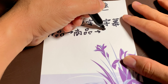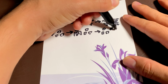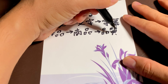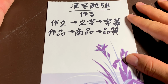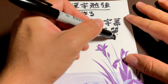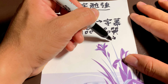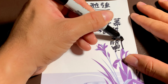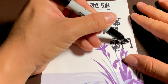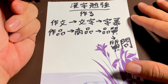We could use hinshitsu. Hinshitsu is like quality, like the quality of a product. And then from there, we could take this character, hinshitsu no shitsu, and we can make another word from that. And that is shitsumon, which is question.